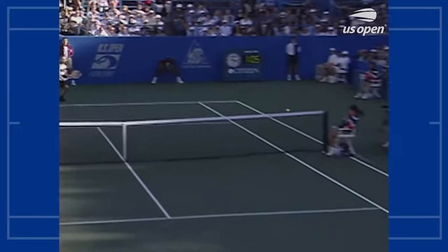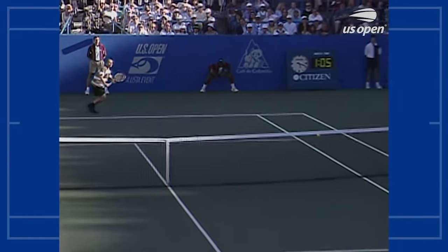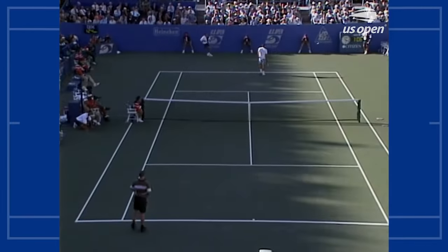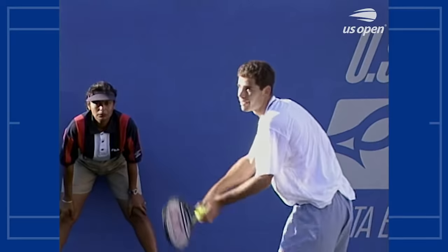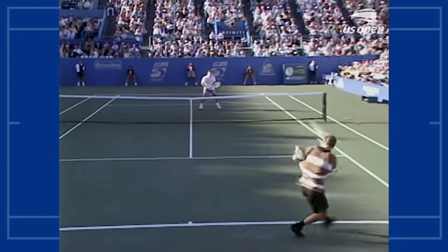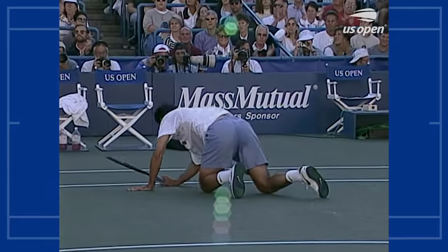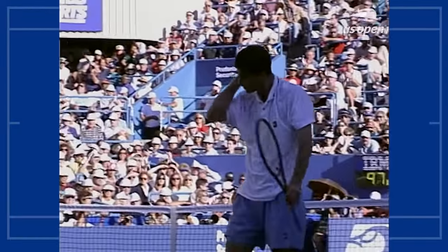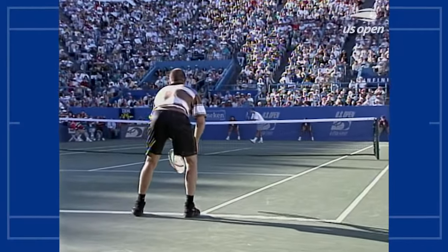Wide. Agassi's got great eyes, but I don't think you can call this clearly wide. That thing was struck so hard, snapped right down the line. It's clearly on the outside of the line, barely in if it was in. Meanwhile, Sampras set point for two sets to love lead. Call that the semi-dive. See. Sampras looking at his arm, he skinned it a bit.